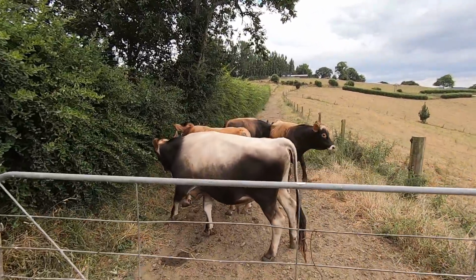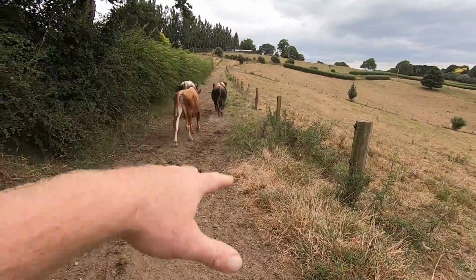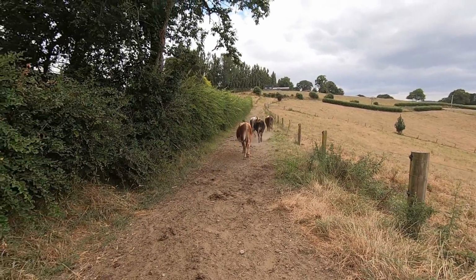Moved the bulls up here yesterday. They are just cleaning up the edges of the race here, so there's actually quite a bit of grass here. They'll be fine there for a day or two.